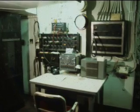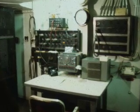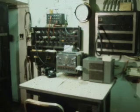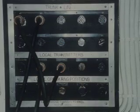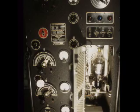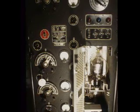This is a front-on view of the area directly to our right in the last picture. Various patch panels for control of the equipment in this area can be seen here, along with telephone and intercom equipment, and a probably not original speaker. A close-up of one of the patch panels can be seen in this next slide. And here we see a close-up of the 861 PA tube in the TAJ.